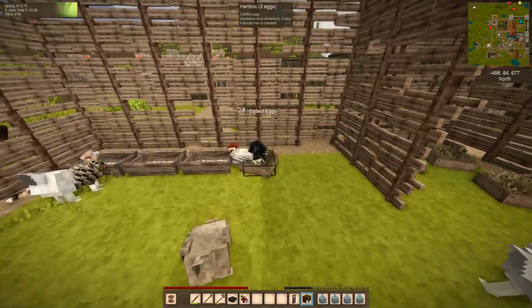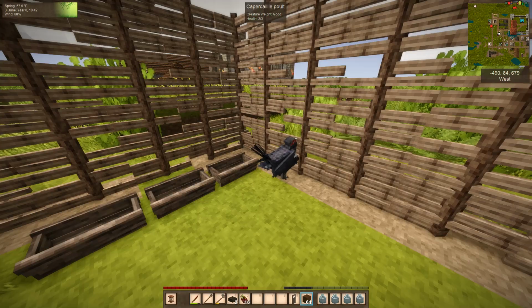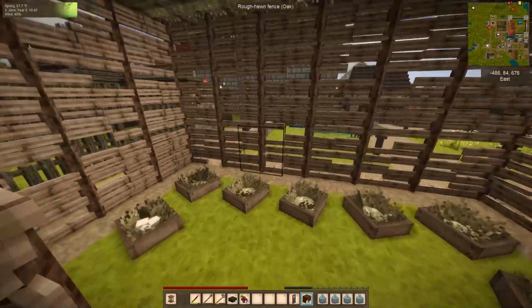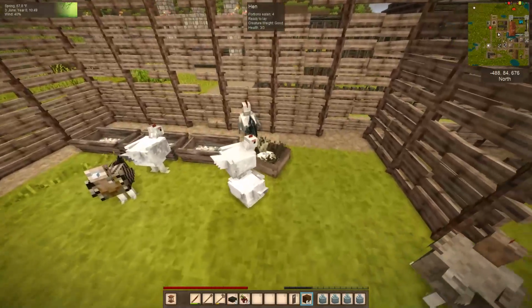And we do have a rooster in here, and so far the rooster doesn't have an issue with this one. I assume this is a male. I think that's what poult means. I don't know. A young male. And when they lay eggs, I have no idea whose eggs are whose. So it doesn't say.